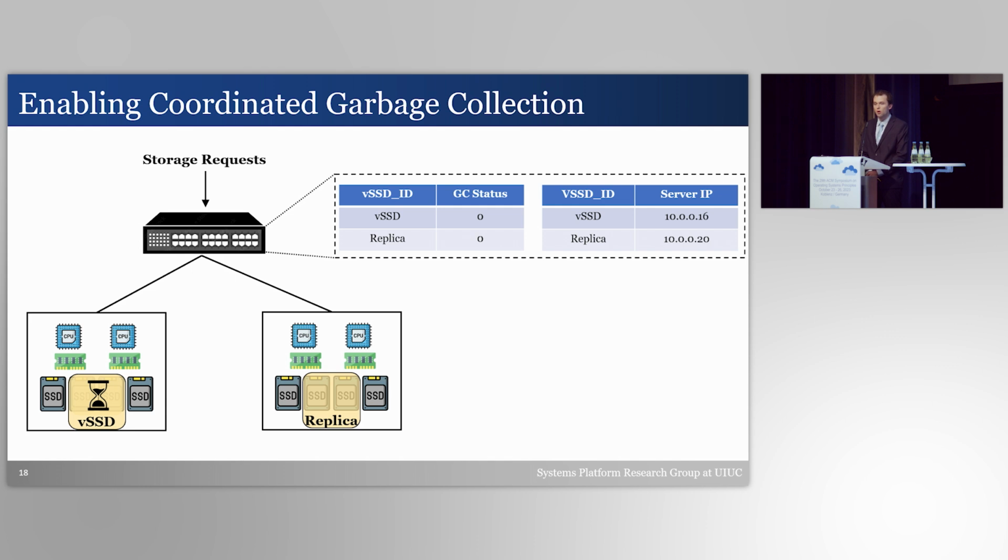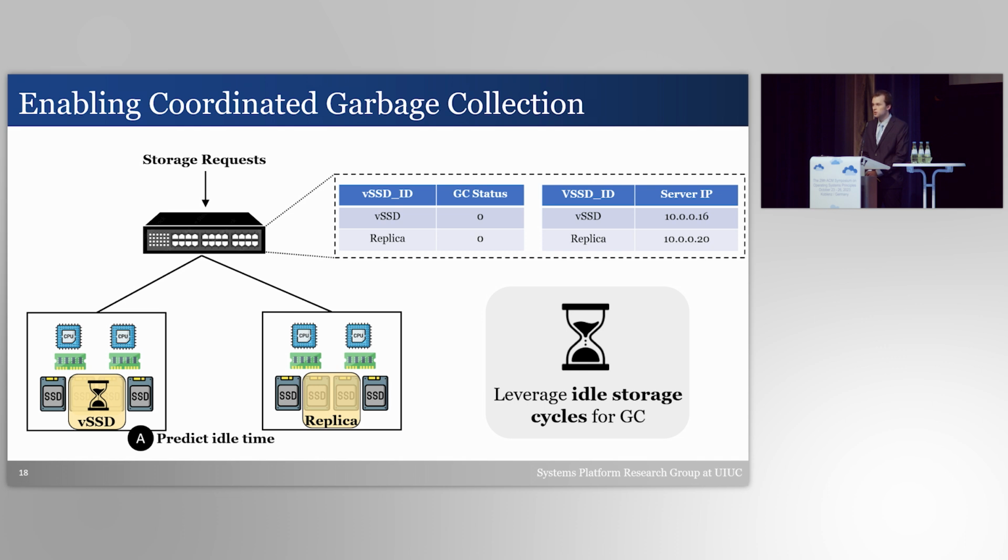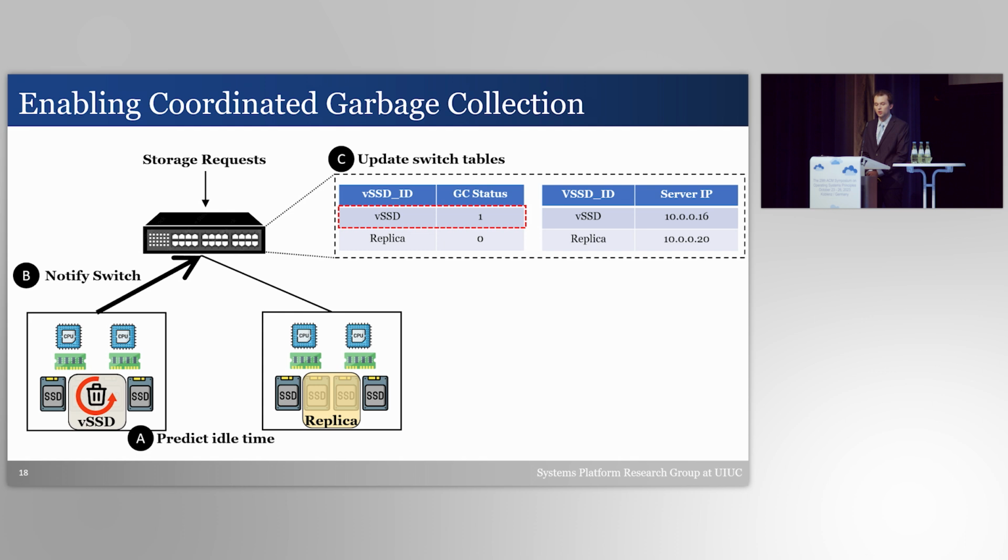Storage devices are not always executing storage requests, so we also want to leverage that idle time to opportunistically perform garbage collection. To do that, we use a simple prediction mechanism with the exponential weighted moving average of recent idle times. If we predict that we have sufficient idle time in the storage, we will execute GC and notify the switch so future requests can be redirected accordingly.